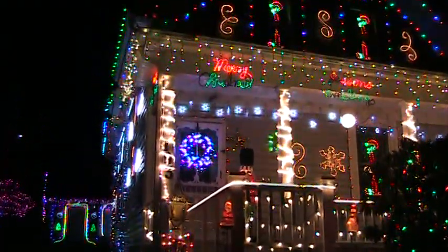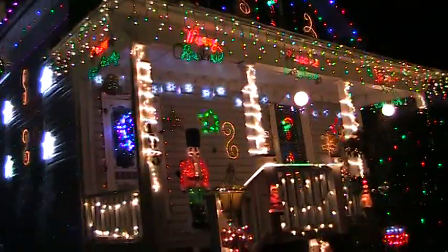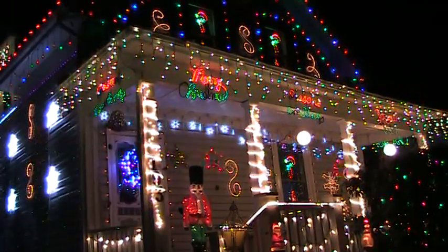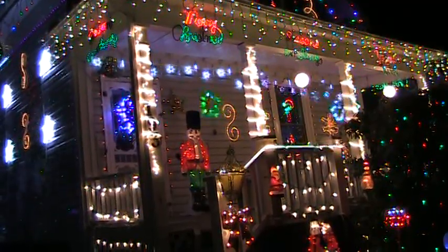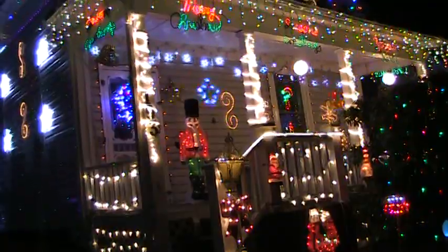Next to the blue and white wreath is a nutcracker. See if I can get an angle on that nutcracker here. Yeah, right there. That nutcracker's got to be almost as tall as I am. It's a nice item. To be honest, I can't remember where I got him. I've had him for a while, but I can't remember where I got him.